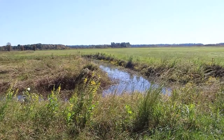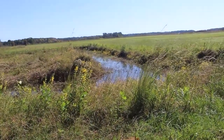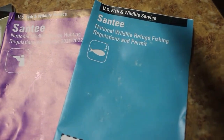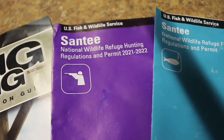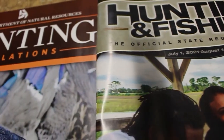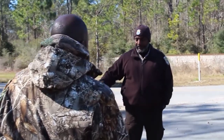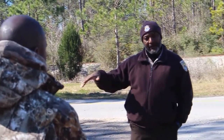You can save yourself a lot of time by going to the internet and looking up the wildlife refuges near you. Oftentimes, there is a National Wildlife Refuge within a 50-mile radius of any major city in America. As I mentioned earlier, in most cases, all you really need is your state hunting license and a refuge permit. Here we have refuge permits from Santee and St. Mark's. If you're completely unfamiliar with hunting on National Wildlife Refuges, it wouldn't hurt to give the refuge manager a call to ask them, or possibly even the game warden, about hunting on the refuge.